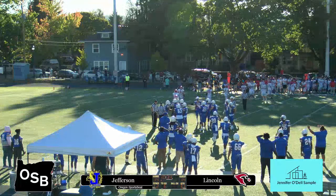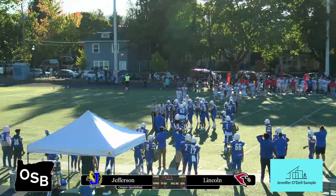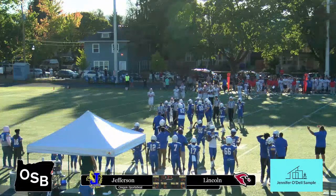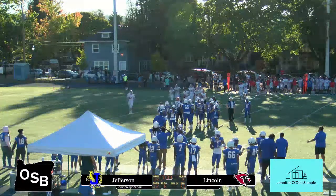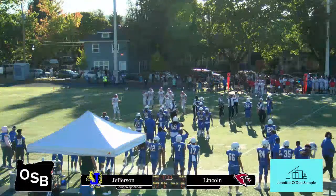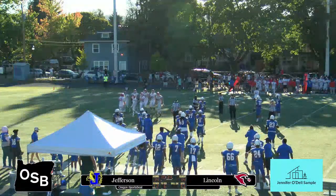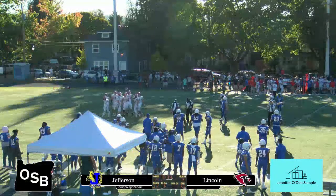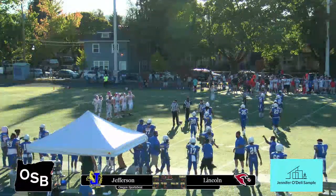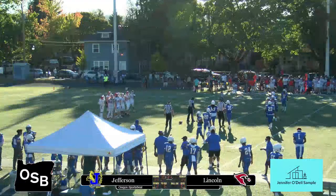And a huge change in momentum. Jefferson thinking they had it easy after the short punt by Lincoln, and then the ball is fumbled by the quarterback, Dondre Fair. The fumble has been recovered by Lincoln. And that was a bang-bang recovery, but it looked like Lincoln was just muscling it away from Fair. Yeah.